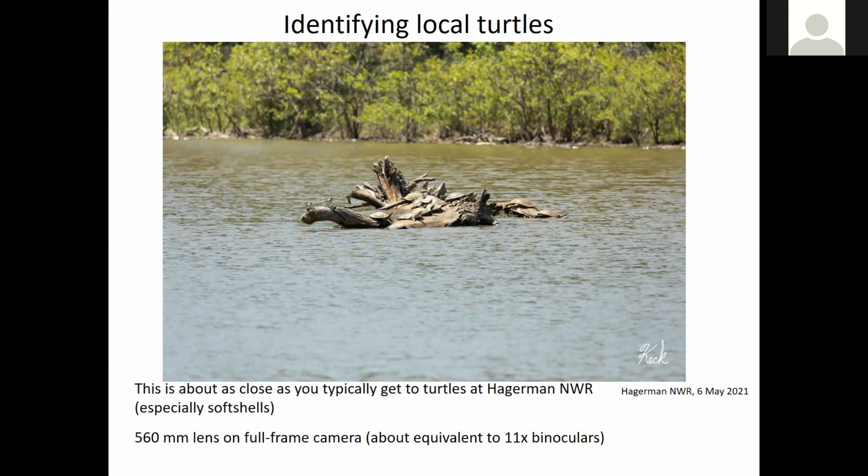If this means anything to you, this is a 560 millimeter lens on a full frame camera. And so that's about 11 power, what I'm looking through there. That's a lot of magnification coming through the camera. And as you can see, those turtles don't look very big through there. Now there's at least 4 species, probably 5 species of turtles basking out there, but it's challenging to see them even through binoculars.